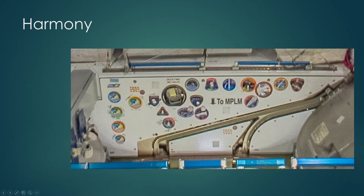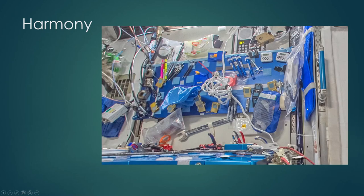And more mission patches, another setup for doing specific tasks. I like this one because it has all of these little task things, and then down here at the bottom it has this really big combination wrench. So you do lots of fine things, but sometimes you just need your big wrench. So we've kept it right here so it's easy to get to.